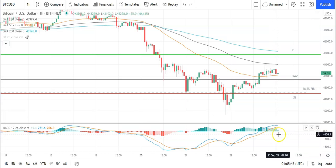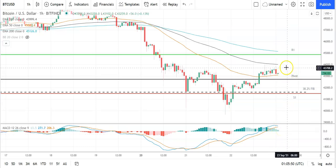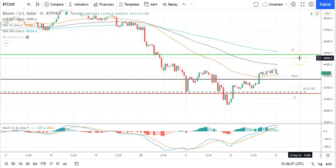Looking at the MACDs, slight narrowing of the bullish histograms at the turn of the day, so look out for a possible bearish cross. On the EMAs, still bearish, 50 holding steady against the 100 and the 200. So look out for a narrowing to support a recovery of the morning losses. So key would be to avoid the pivot at 42,725, break back through to 44,000 levels to bring resistance levels into play. Failure to do that, and support levels will be in play.